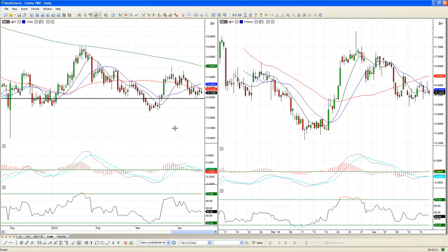First of all, here's our daily chart. You can see $16 or thereabouts is looming. You can see lower high, lower low, so we are in a confirmed downtrend right now. I want to see price break down through $16. Okay, I want to see that happen.